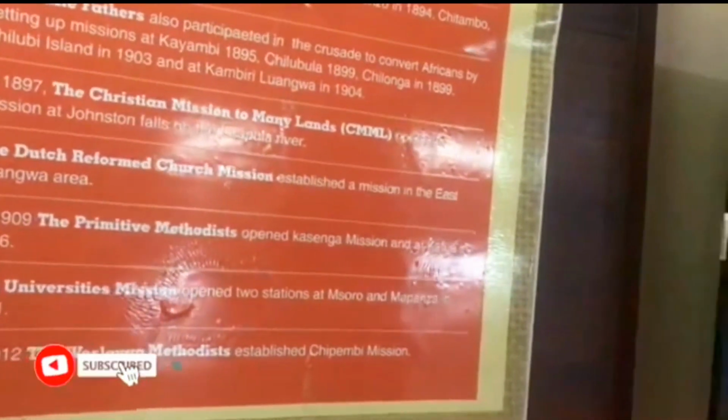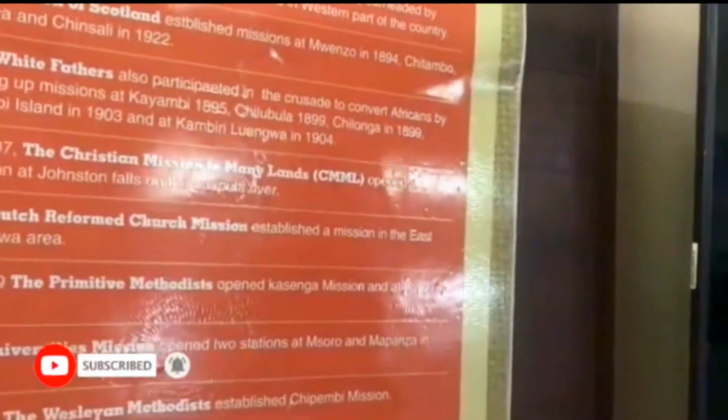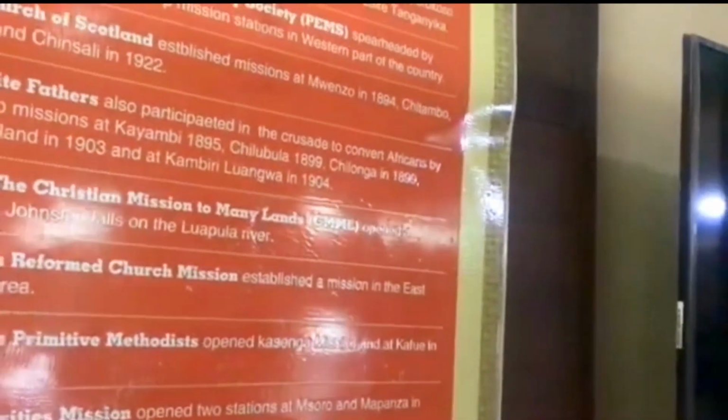So there were quite many missionaries, like the Church of Scotland, the Reformed Church, the White Fathers. There were quite a lot of these missionaries which were dotted around Zambia, guys.